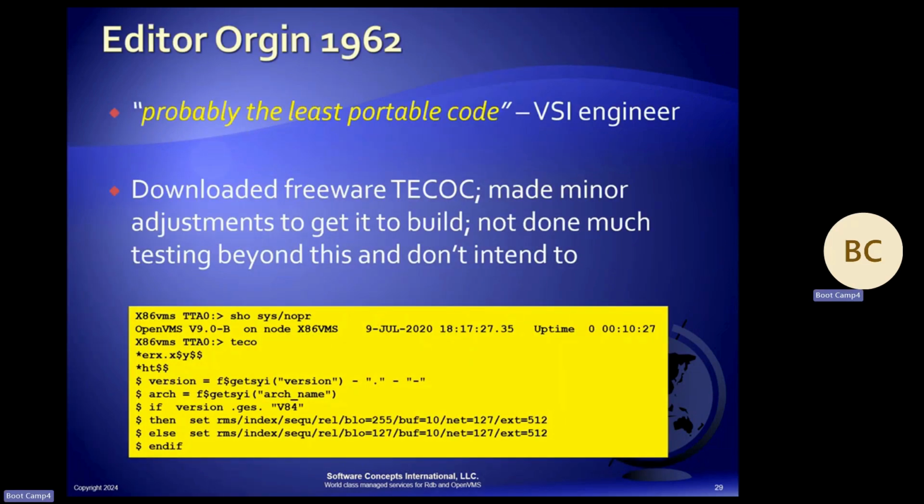So one of the first things, I did a hello world right away to prove that it worked. One of the first things that I actually ported, completely coincidental, this was not by design, was an editor that was originally written in 1962, which is Tico. Does anybody still use it? Equine was still using it. So Tico is an awesome editor from the very old days.